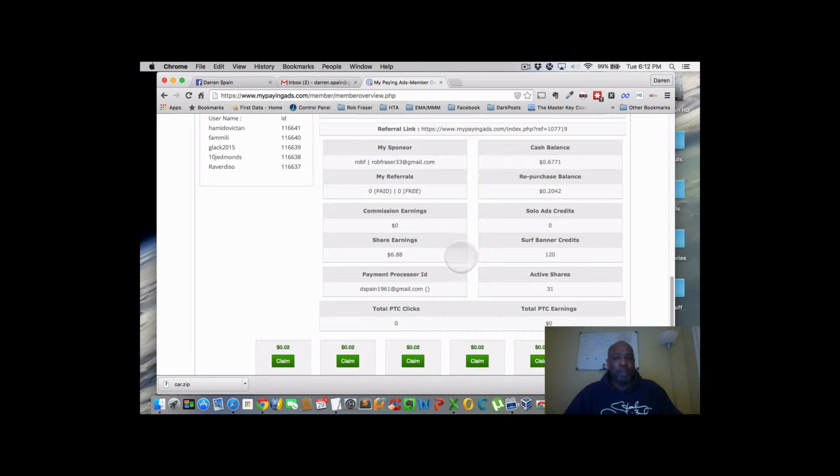I have 31 because the strategy is to continually take the profits on a daily basis and purchase shares as soon as you have enough profit to buy a share. And that's what I do. So I buy one share a day. That's basically what's happening.